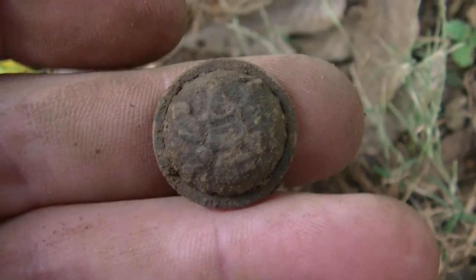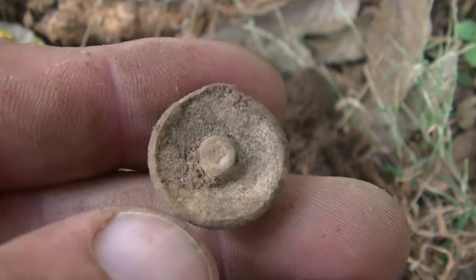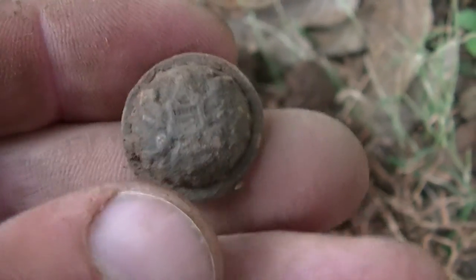I might go back and hit all these pull tab signals. It could just be loaded with buttons in here and everybody's skipping them. So we'll see. All right, guys.